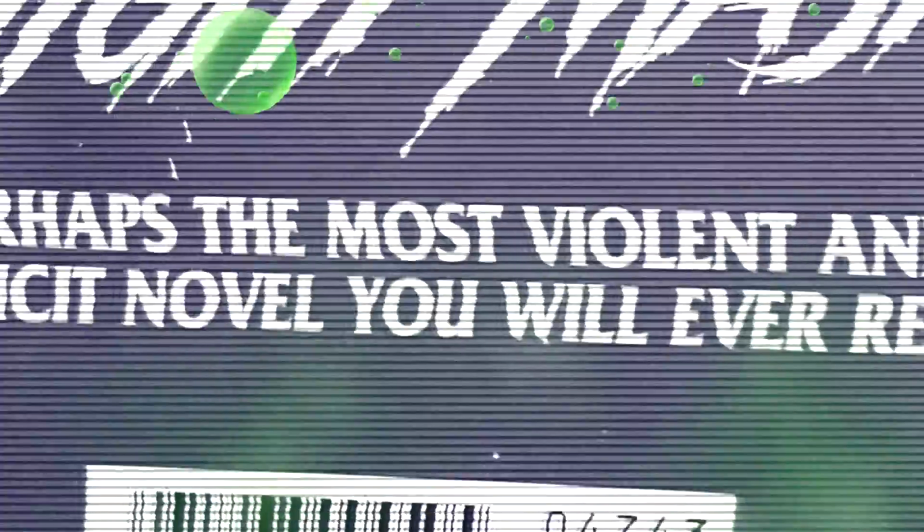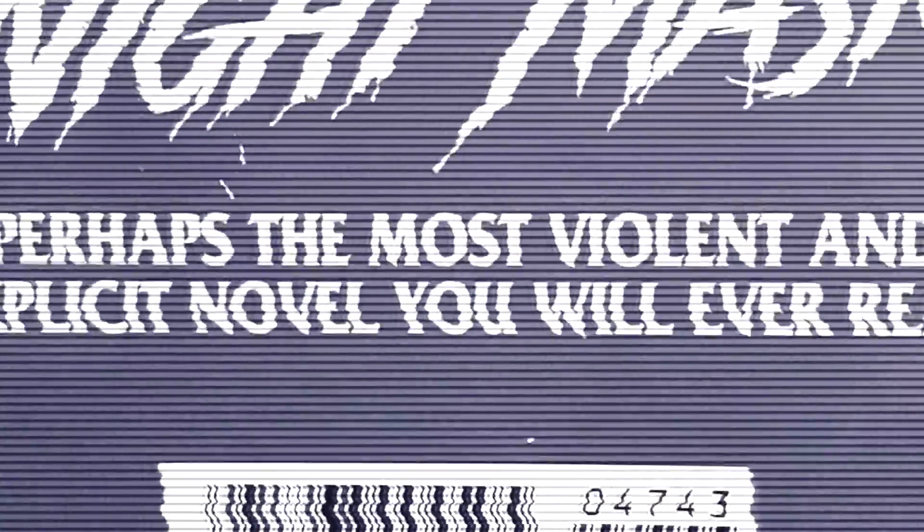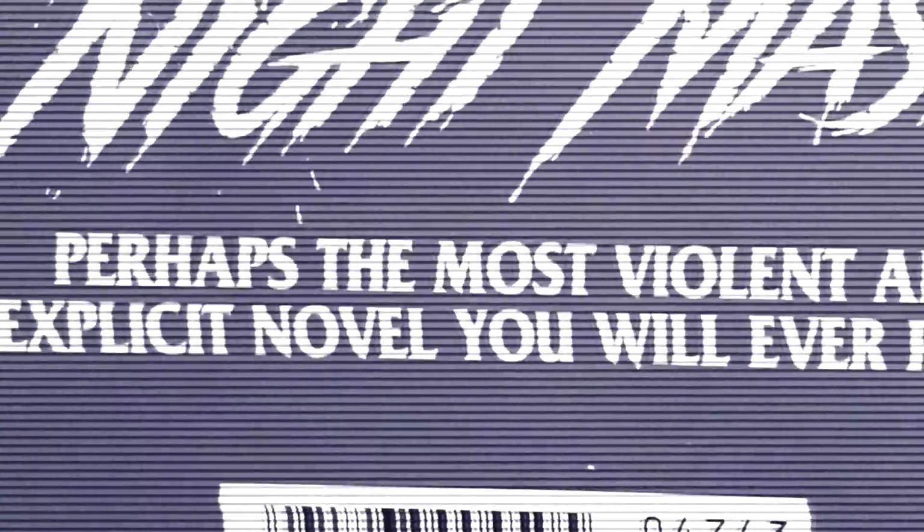The back says, perhaps the most violent and explicit novel you will ever read. Perhaps. I like how they're not even sure on the back of the book. They're just like, well, perhaps. They don't want to be definitive at all. But yes, I am so happy about this. And I teased it, another William Johnstone book, and we do have one more after that too.